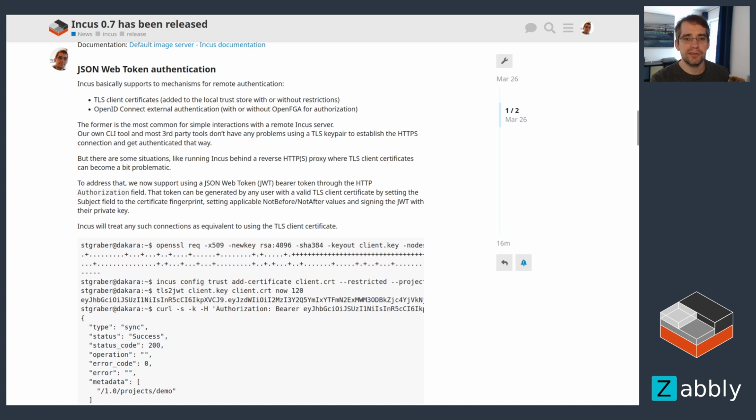The next thing is around authentication. For those not necessarily familiar with this, Incus has two main authentication methods. One is by using TLS client certificates, and one is by using OpenID Connect. TLS client certificates is what people might be the most familiar with, because that's what you use out of the box. If you just do a config trust add and a remote add, that's what this is doing. Effectively, the client generates a key pair, and then you have a token to have the client add themselves to the server to set up the trust relationship.